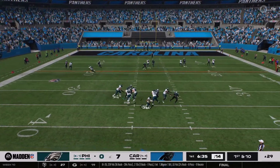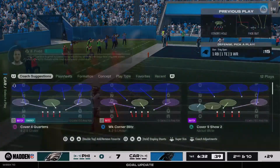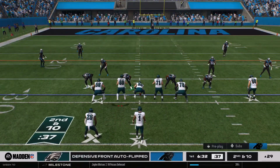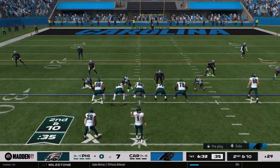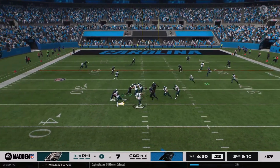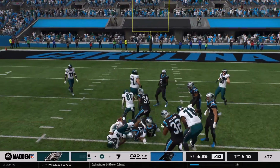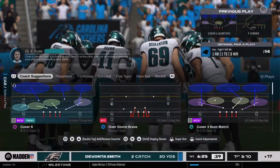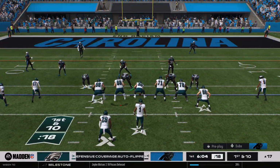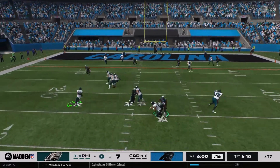Hurts to the air on 1st down. This ball batted away. That's incomplete. We'll try again here. 2nd and 10. Operating from the gun, here's Hurts. Open man, Devontae Smith. And this takes him into the red zone. He's brought down inside the 20-yard line. They're at the 17-yard line now for 1st and 10.